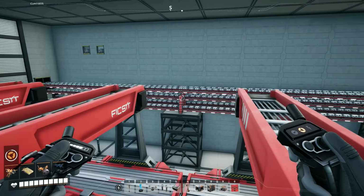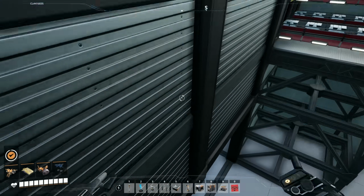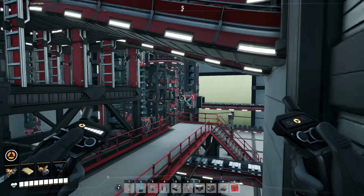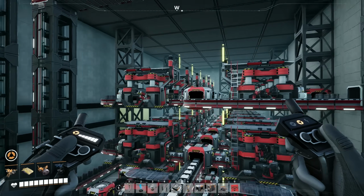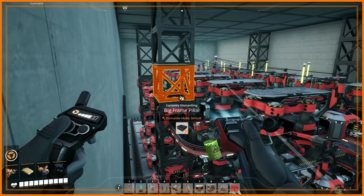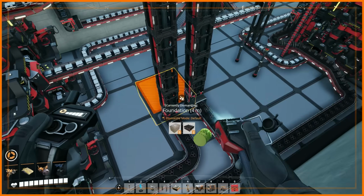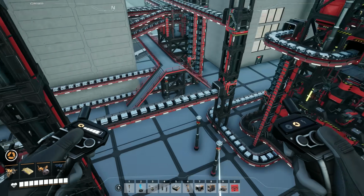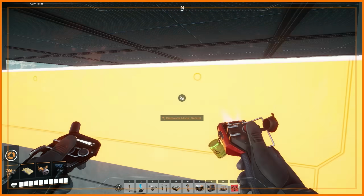So all those belts are rerouted down to where they're going before. And then I brought new belts in to the new system, making 1,200 pipes per minute. So this is all hooked up. I brought the rest of these big frame pillars up to the ceiling, just so it looked a little bit more supported. And then organized all of the pipes to go up to here. Again, we got lots of ceiling space to use. May as well use it.